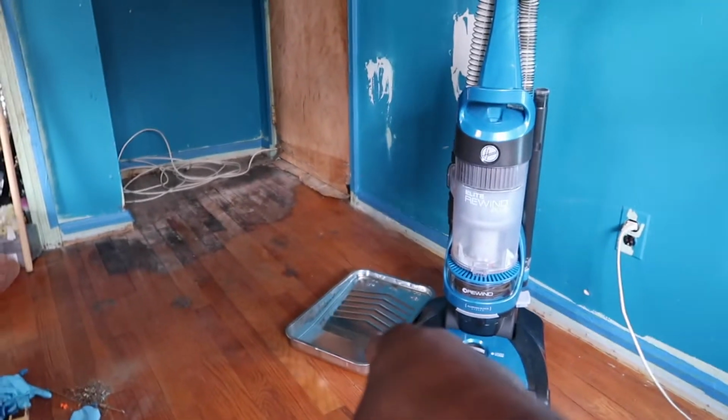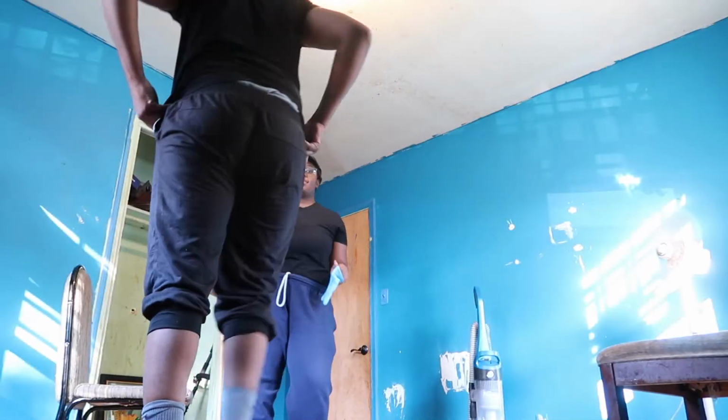We're gonna put some trash bags over that right there. You don't got no saran wrap? Yeah, we don't got no saran wrap. So when we get started painting, I'm gonna set the camera up somewhere so we can do a time lapse of that. So stay tuned.